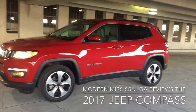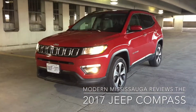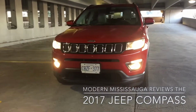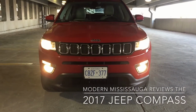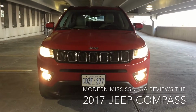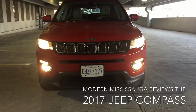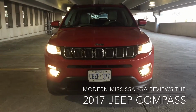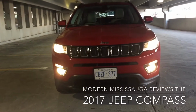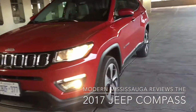The side profile looks really sharp, kind of like a small Grand Cherokee, and I think that's the look they're going after at Jeep. Front end looks beautiful as well. 7 slots, your regular lights, your fog lights, and your in-between lights, which will activate, at least on this model, on this trim, which is the North. When you turn left, the left light highlights. When you turn right, the right light highlights. Gives you a little extra vision. So the front end looks really sharp.